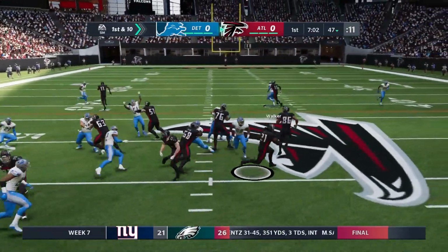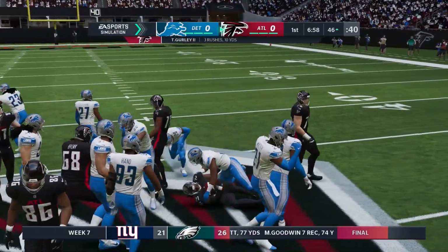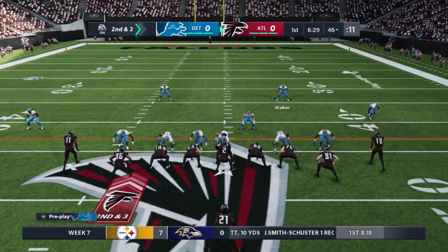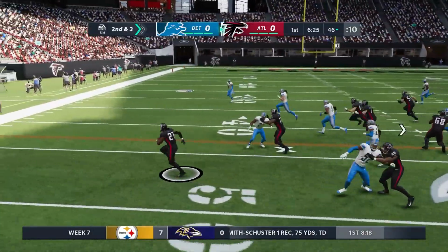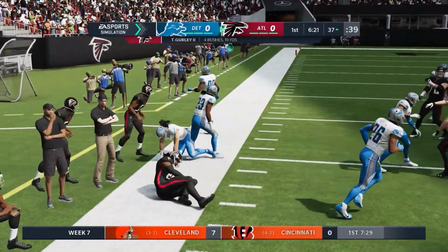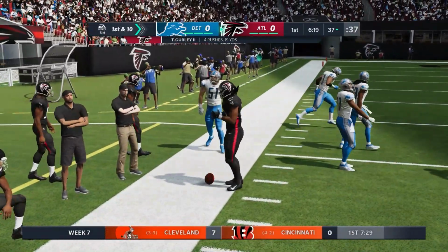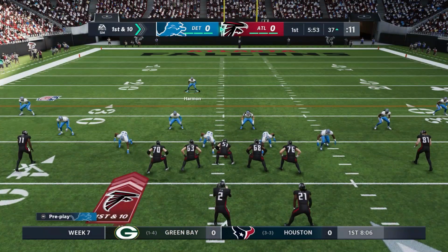Now they come in tight, handoff. Gurley cuts back right side, finds some space. That's a gain of about 8. Good vision by Todd Gurley. 2nd and 3 now, same formation, starting out tight, handoff, stretch run, left side. Gurley, he's going to have the first down. A little bit more good running by the Falcons so far. He's got 4 carries and 19 yards, for an average of 4.7.